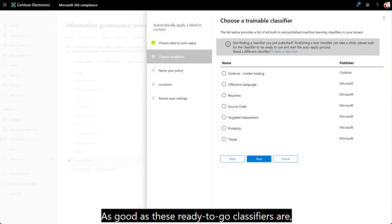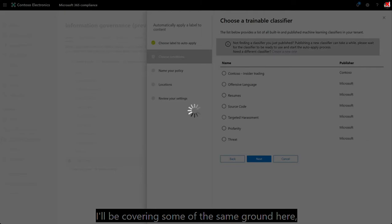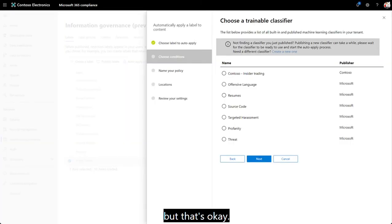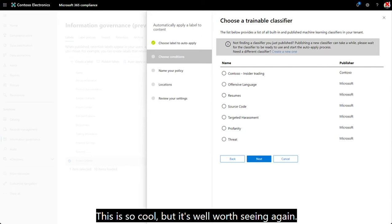As good as these ready-to-go classifiers are, we recognise that customers will have unique sets of data that they'd like to include here. So we've included the ability to create your own. Let's see how that's done. And for those of you who've watched my previous session, I'll be covering some of the same ground here, but that's okay. This is so cool that it's well worth seeing again.